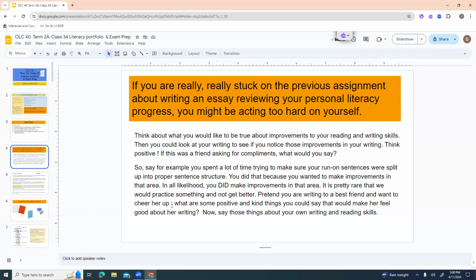Okay. I just wanted to tell you one more thing about the previous assignment, which was assignment number 43, where you're looking over your work. If you are really, really stuck on how to do that assignment or essay, where you're reviewing your personal literacy progress, you might be acting too hard on yourself. Think about what you would like to be true about improvements to your reading and writing skills, and then take a look at your writing to see if you do notice those improvements.